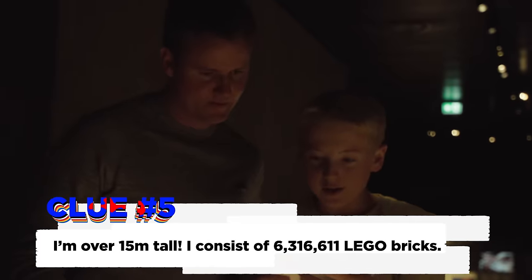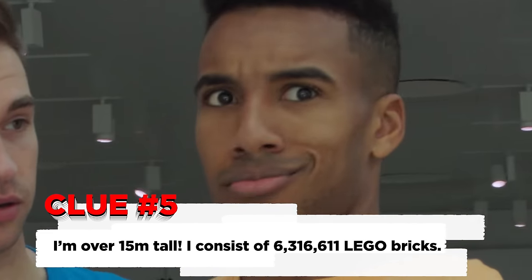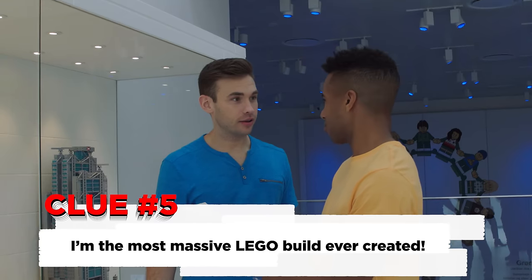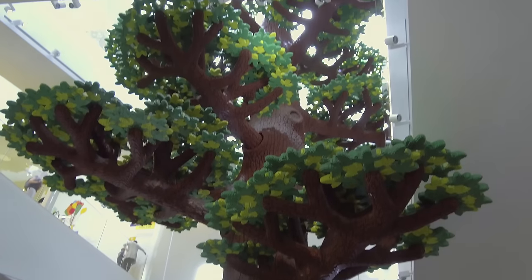I am over 50 meters tall. I consist of 6,316,611 Lego bricks. Can't even wrap my head around that. I'm the most massive Lego build ever created. Is that here? Dude, the tree of creativity. It's gotta be the tree. Yes, let's go to the tree. This is it. In the right place. Let's go.